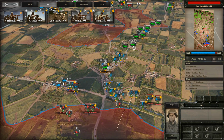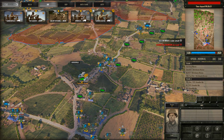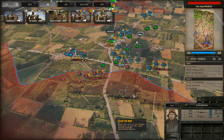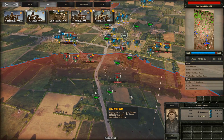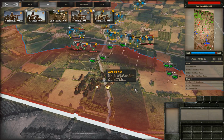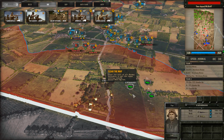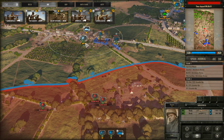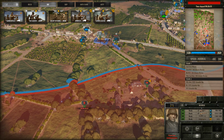Bring in the Air Force. Look at that. We have, what, 7 Marauders coming in, 8 Marauders coming in, armed with 8 110 kilogram bombs. This should keep them at bay for a little bit. Not too bad. Now, let's keep moving. These guys are on the run.